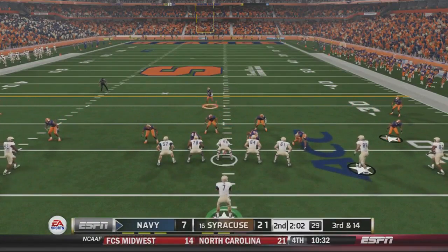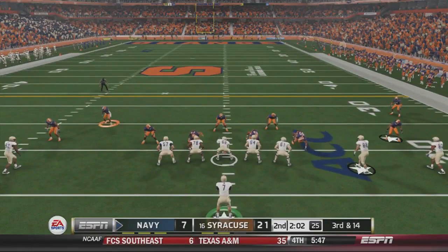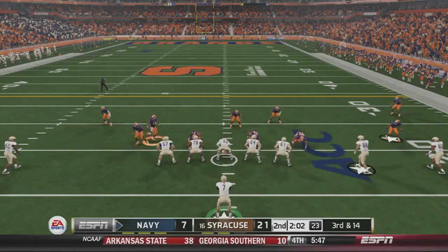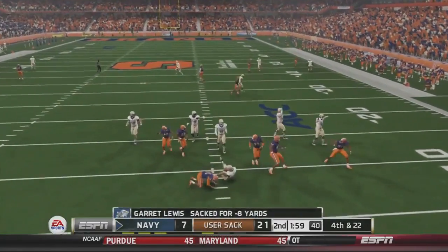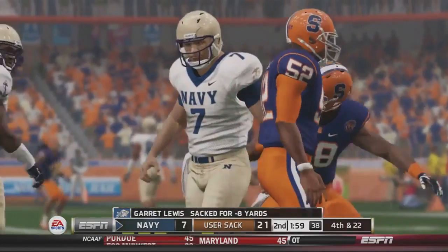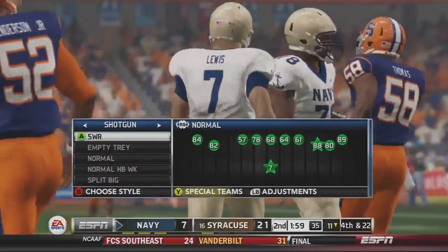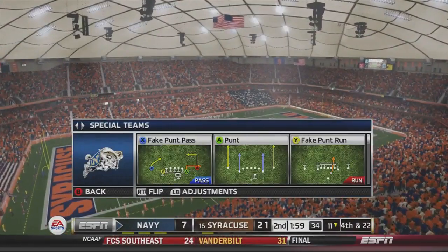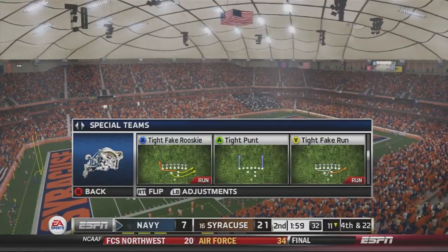They'll spread the field here. Let's see what the defense does with a 5-wide outlook. And they get the sack. And another sack by Syracuse. Timeout taken by Syracuse. It is 4th and 22 on the 11.